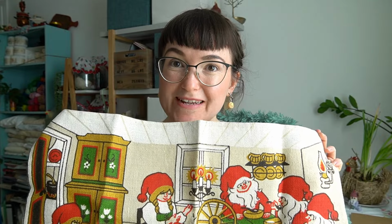It's from the 1970s. I did put it in the freezer, but I don't know if I can wash it because I'm scared that I'll ruin it. And it needs to be ironed in some way. But yeah, I'm just scared to ruin it. But at Christmas, I would like to hang this up because it's so cute. Oh, my bread is ready. I will be back.